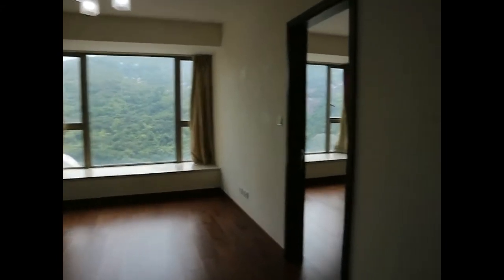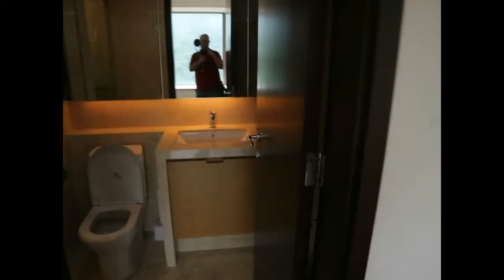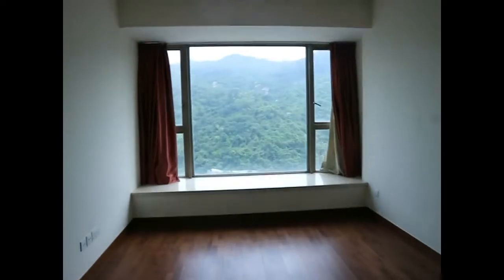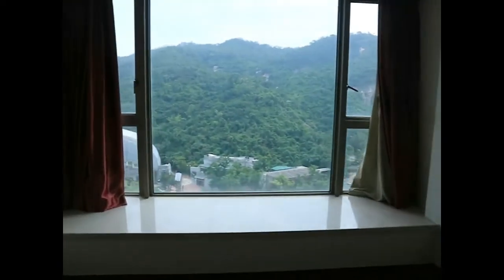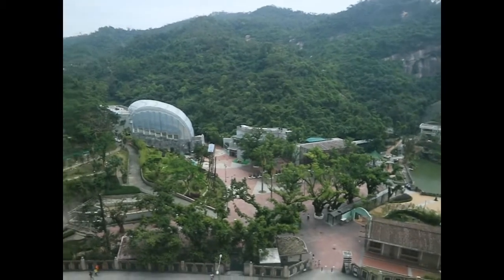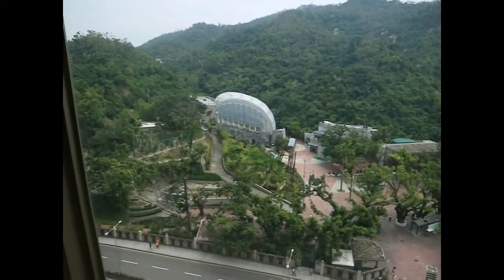This is a 1-bedroom mountain view here. Yes. Really nice bathroom. And look at that mountain. Oh, and this actually looks over Panda Park.